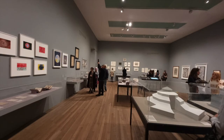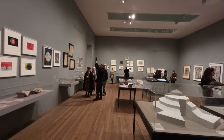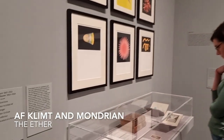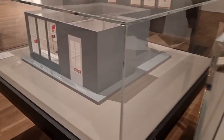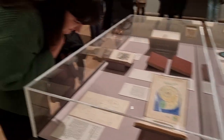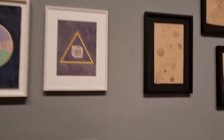One of my favourite pieces of the show, and the beating heart of the show, was this, the Ether. The Ether combines work by Hilma af Klint and Piet Mondrian, and it's an absolutely fascinating room. It was probably the highlight of the exhibition for me, and you can actually enter it quite early on in the exhibition or towards the end, and there are notebooks, sketches, letters, smaller works, models, as you can see here, and I'll let you just have an explore in a second.